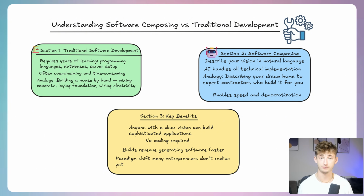And this isn't just about speed, although that is important. It's more about democratization. For the first time in human history, anyone with a clear vision and the right methodology can build sophisticated applications that generate real value and real revenue without writing a single line of code. What's even more bewildering is that most entrepreneurs do not even realize that this shift has happened. They still think they need to hire expensive developers or learn to code themselves, when they could instead be building and selling solutions right now.